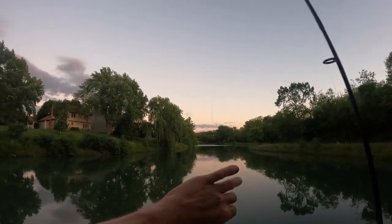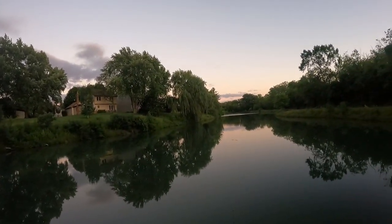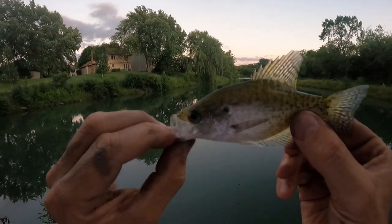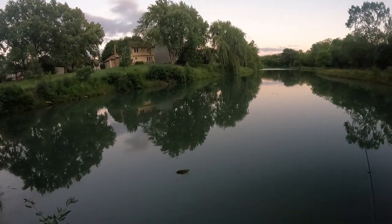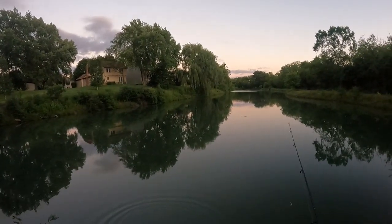All right, folks, I think we're gonna end it here. I ain't getting much of anything anymore except more of these teeny tiny crappies. Not sure why they're so small in here. The bass get up to a pretty good size. I don't know why the crappies don't.